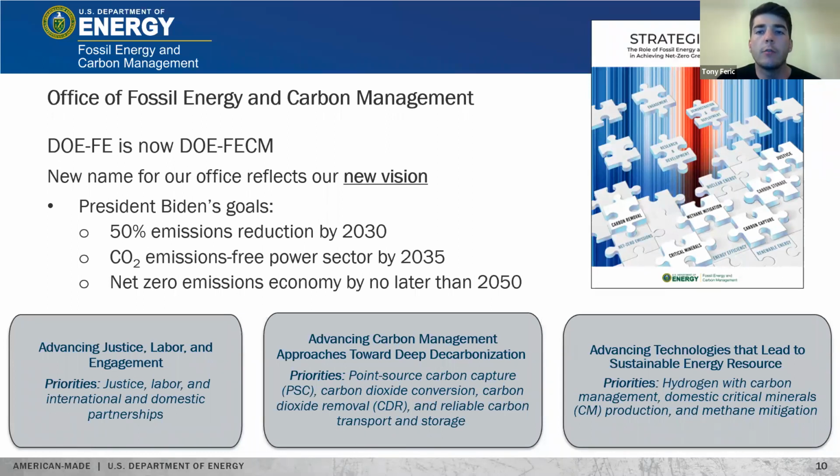And so in this strategic vision document, which is posted online, and I think there was a link posted in the chat, there are 3 main pillars to achieving these goals. One is advancing justice, labor, and engagement. Another one is advancing technologies that lead to sustainable energy resources. And the last one, which is most aligned with this specific prize competition, is advancing carbon management approaches toward deep decarbonization, which includes different priority areas such as point source carbon capture, carbon dioxide conversion, carbon dioxide removal, and reliable carbon transport and storage. And the one that's most relevant to this competition is carbon dioxide removal.